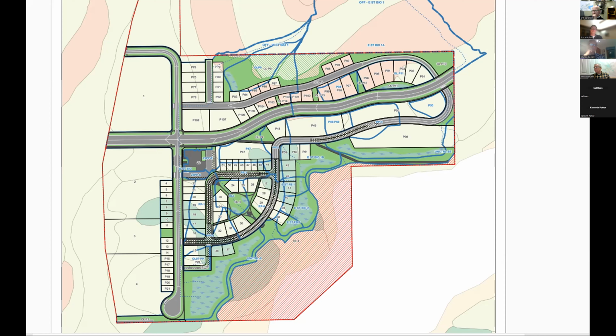Great. What I love about it is it's one of those things that's a simple and elegant solution. Could be a model.